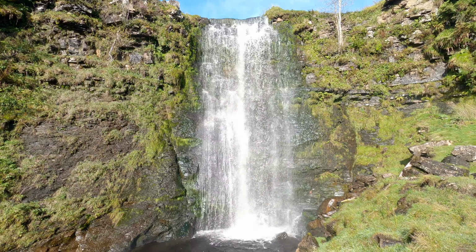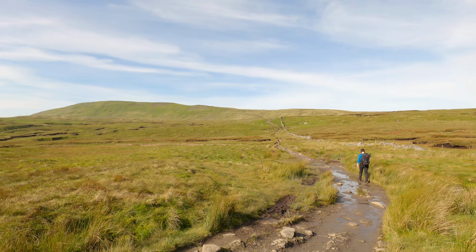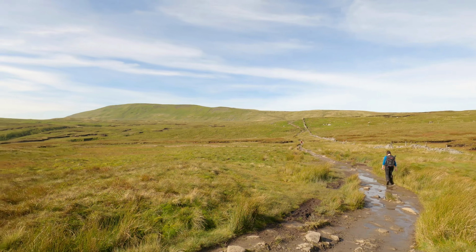It's been a really good path all the way up. So the path continues up onto the ridge there, and then along to the summit of Whernside, which is across there.